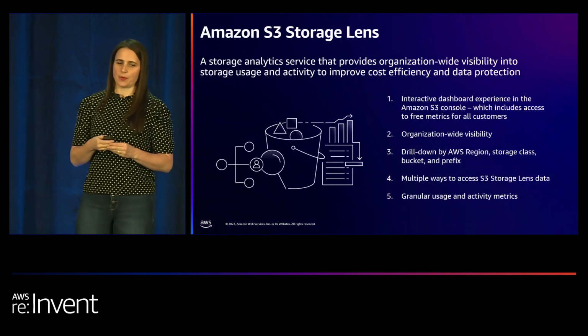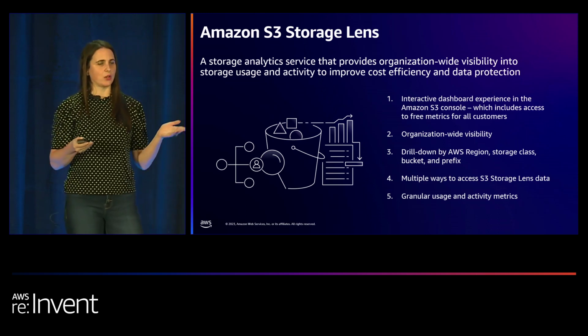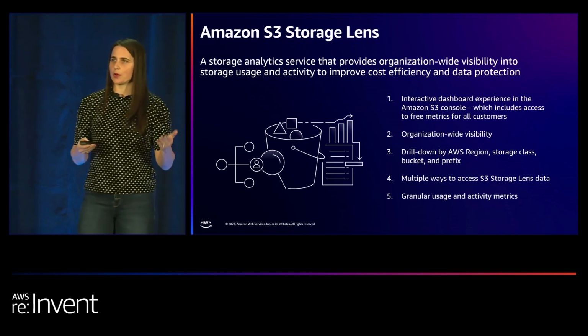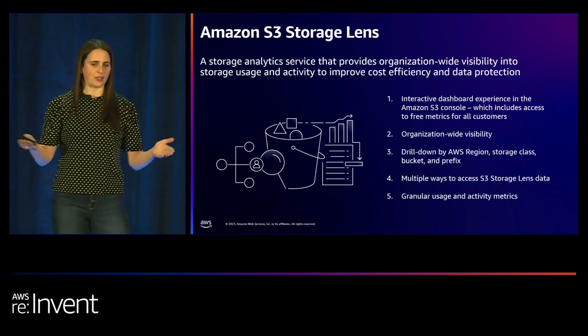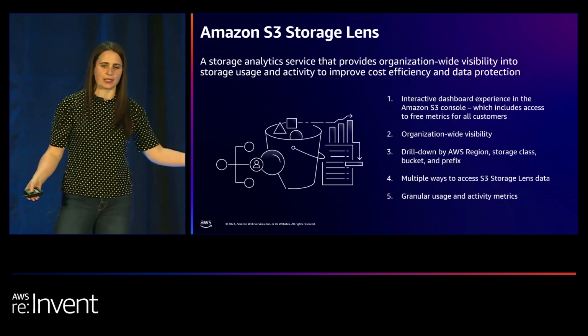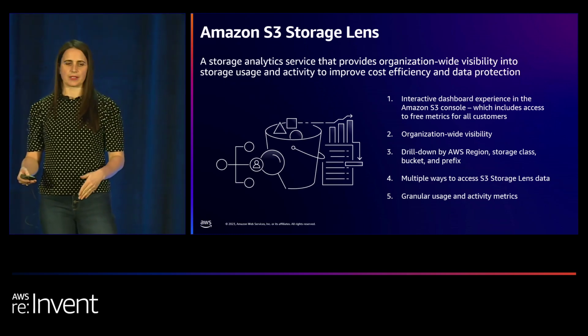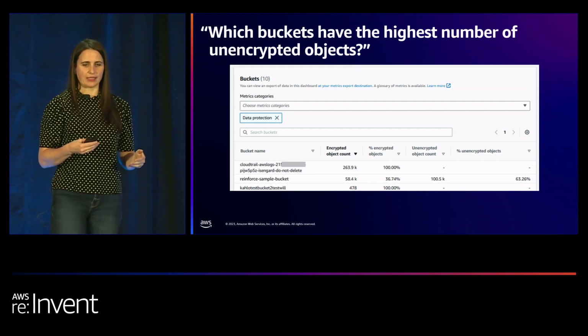S3 Storage Lens provides organizational-wide visibility into storage usage and activity to improve cost efficiency and data protection. It has an interactive dashboard built right into the S3 console, providing a central organization-wide view of S3 storage across all of your accounts and buckets. You can drill into more detailed views of storage class, bucket, and prefix. So we're going to look at a couple questions that can be answered with Lens.